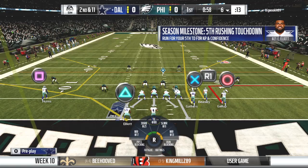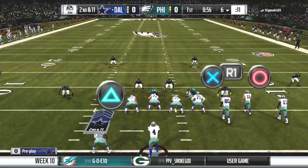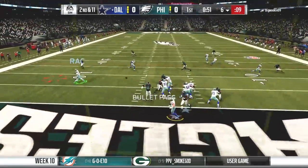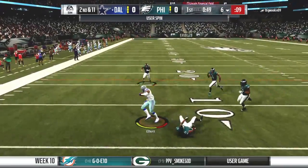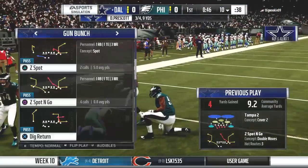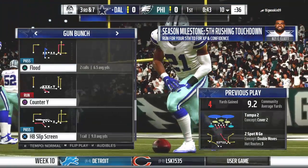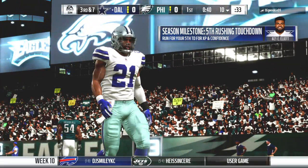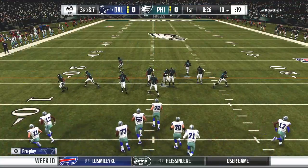Here we go. 2nd down, Prescott. A dump off to Elliott. Flash the power and able to get it to the 10-yard line with it. And that helps get them out from the shadow of their own goalpost. It's a 4-yard pickup, and that's going to lead to a 3rd down.